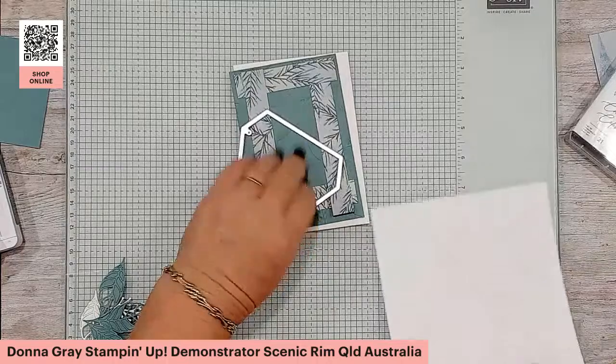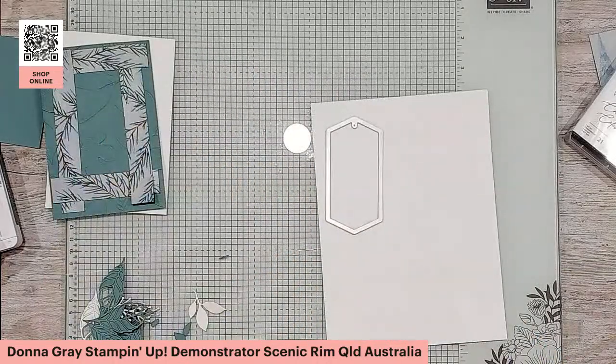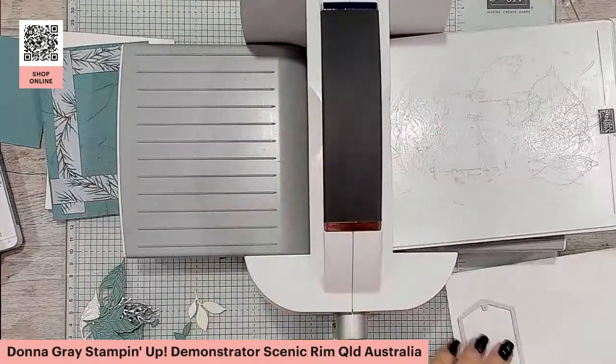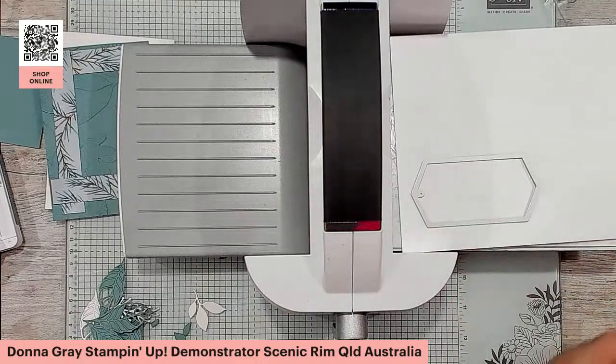We'll cut out the die cut first, and then we'll stamp it. So let's bring back in the cut and emboss machine. We'll just cut that one die cut out, and then we will work out what sentiment we're going to put on it. Okay, so let's run that through the machine.